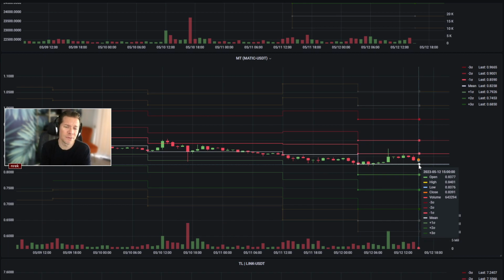85.9. Man, now do I have to delete this? Fuck that. Upper side 1 sig 85.9, lower side 1 sig, there we go, 79.26. Jesus. I mean, that's a lot. All right, that's a 9% delta, 8% delta between the two.